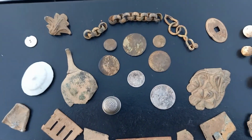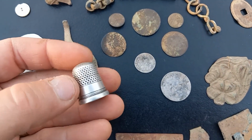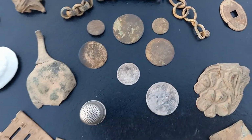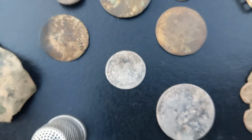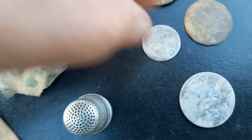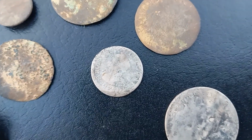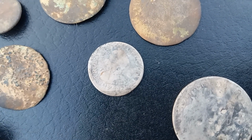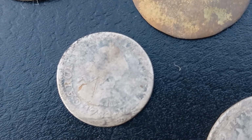So yeah, pretty good day. 2 pieces of silver plus the thimble the day before at a different site. But super stoked about that. Yeah, half real. Haven't found one of those in years. At least the milled coinage. From some of my videos a little earlier, y'all probably saw the half real cobs. See if we can get a zoom in there.